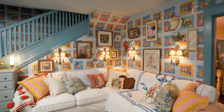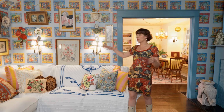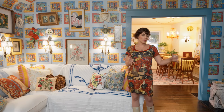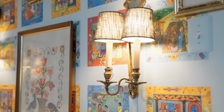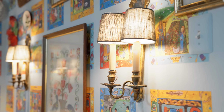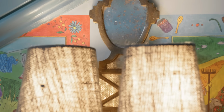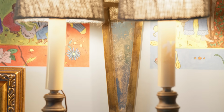I've seen several photos where they have sconces hung above their couch, and I think that it looks super cozy. And also we have a smaller space, so we don't have a ton of room for side tables and lamps and whatnot. So I got these, they're brass. They're very heavy, and this is mirrored. I got these at Second Chance in Baltimore, and I believe that they are over 100 years old, but I did rewire them to make them plug-in sconces.